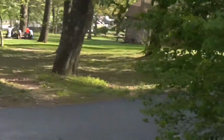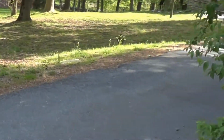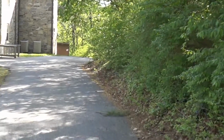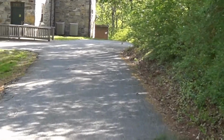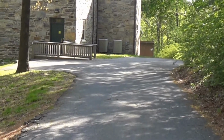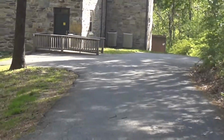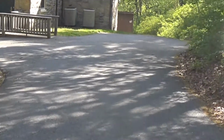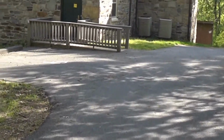So let's go down. We've got a lot of other stuff over here. Let's go check this out. Look at that building. I wonder what that is. It's a neat old building, but it looks like a brand new door and air conditioning. May not be as old as you think. Yeah. It's obviously been refurbished, huh?